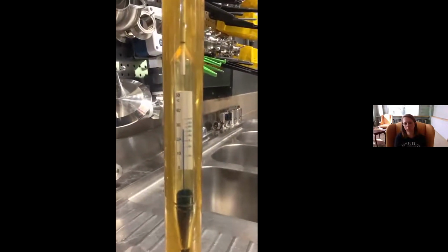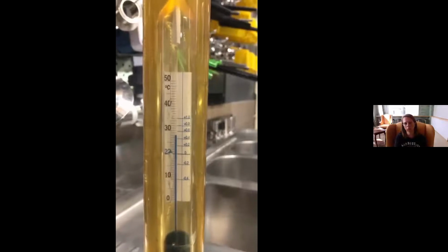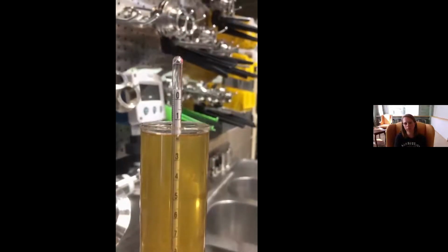So heading back in now that everything is done draining in the brewery from that sample, he was filtering out any particles. We are able to check gravity with a hydrometer is what that is.